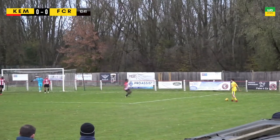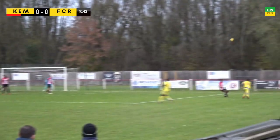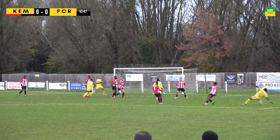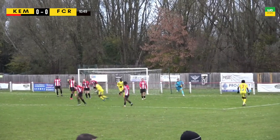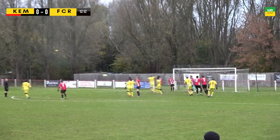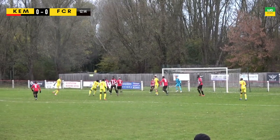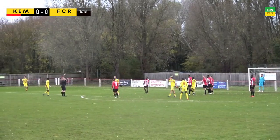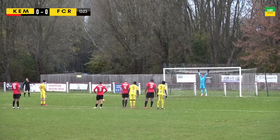And the corner's taken short, Stylianidis. Crosses it in, it's blocked. Comes back to Coker. Coker strikes it straight at Hudson. That's another corner, this time from the far side. It's whipped in and not really headed away, and it's blocked. Shouts of handball. And the referee's given it. It's a penalty.